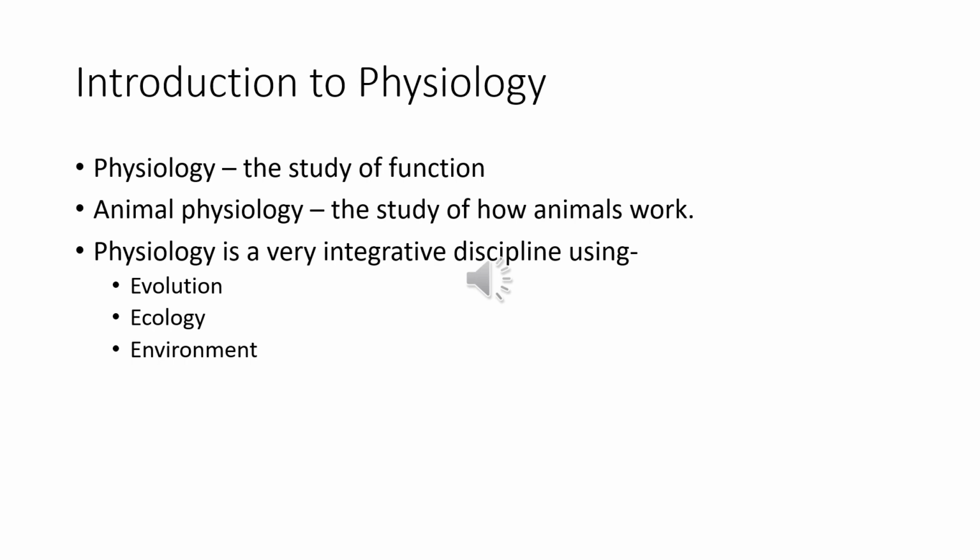Physiology is a very integrated discipline, meaning that we're really incorporating a lot of different types of the sciences into the study of animals and how they work. We will be looking at evolution and how animals evolved to be so adapted for their environments. We will be looking at ecology a bit and how animals are adapted to live in particular habitats and how they give back to their habitat and take from their habitat. And we'll be looking at a little bit of environmental science and how the environment also helps shape animals and their physiology. So we'll be bringing together a lot of different disciplines that are normally studied independently of each other, but in this case, we're integrating them all into how animals work.